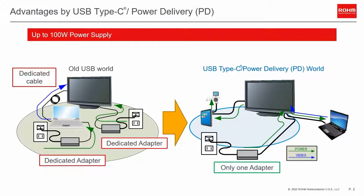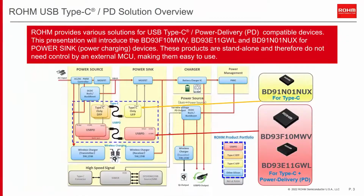More and more electronic devices have started the switch to USB Type-C, and this presentation is intended to help system designers to understand some benefits of ROHM's solution. ROHM provides various solutions to products applicable to USB Type-C, power delivery, or PD compatible devices.